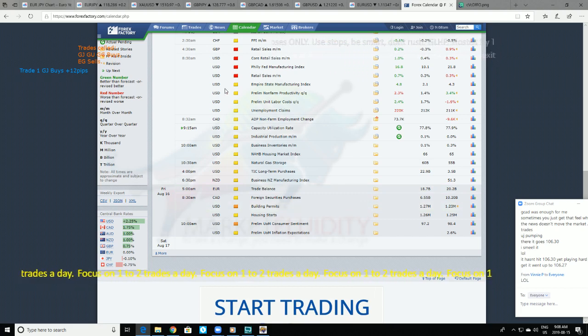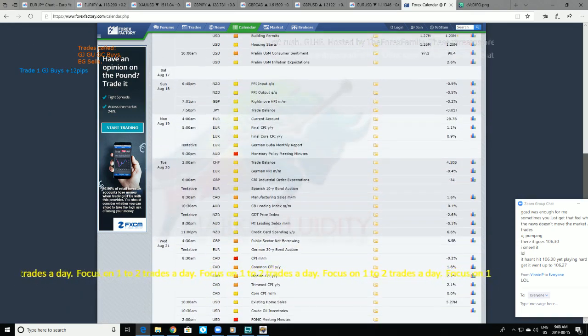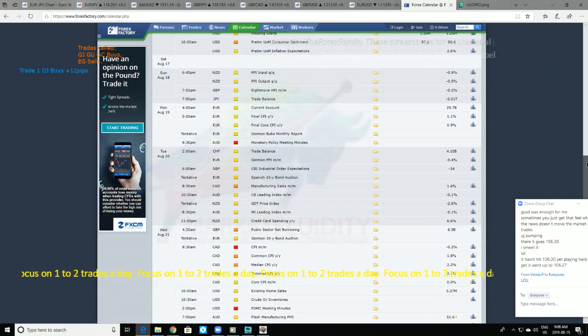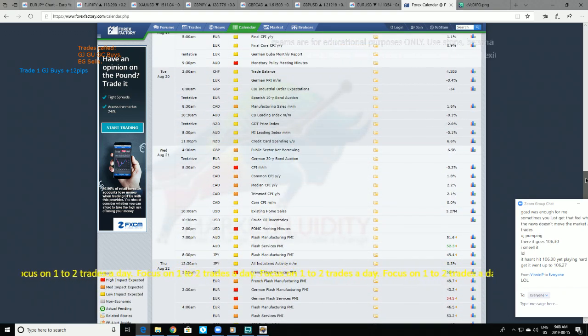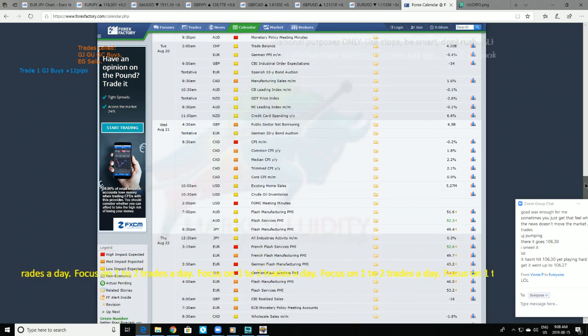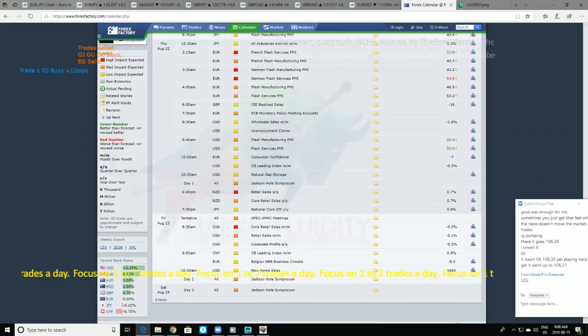Tomorrow is a clean day. How's this next week look? Next week. Oh, we got CAD CPI on Wednesday. Clean week next week.